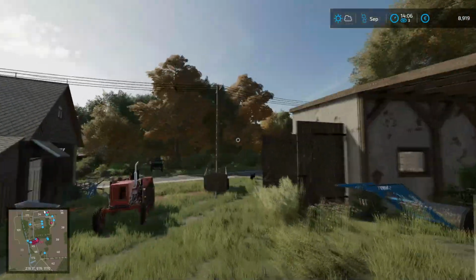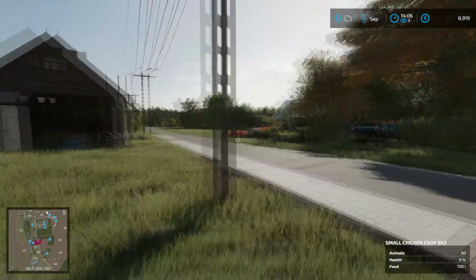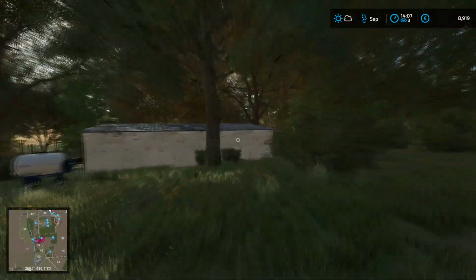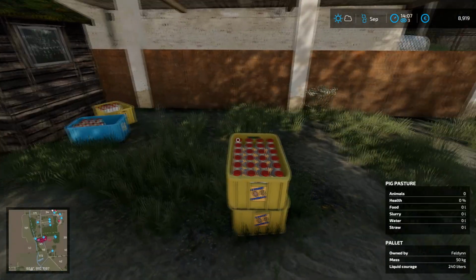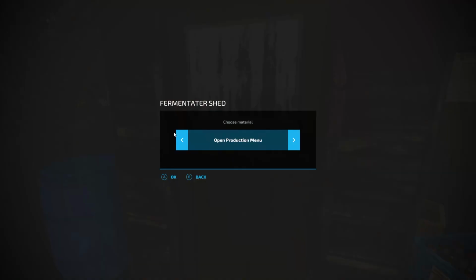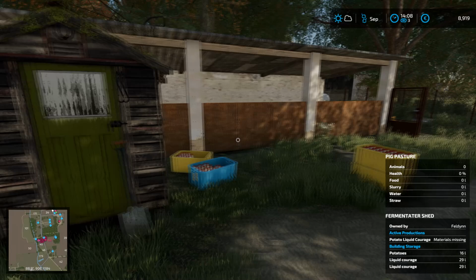I need to get some more potatoes into the old... let's run down and have a quick look at that. I think it is completely out of potatoes and water. So through the bushes, around the side of the pig pen. Yes, let's have a quick look here. Oh, we've got 2 more crates of delicious liquid courage there. I'm pretty sure this thing is well out. We are missing water and we are pretty much flat out of potatoes as well. So yeah, I'll have to do some work to get this up and running again.